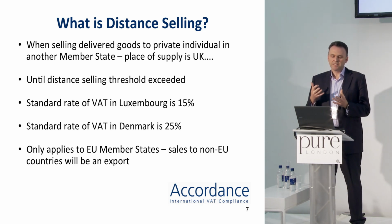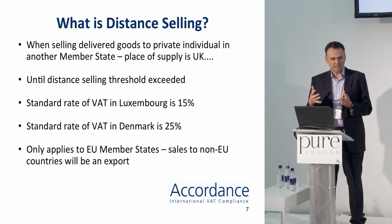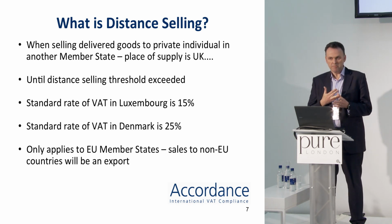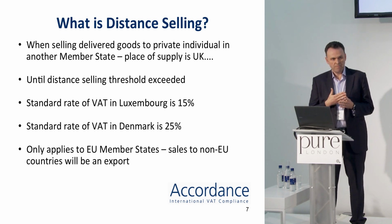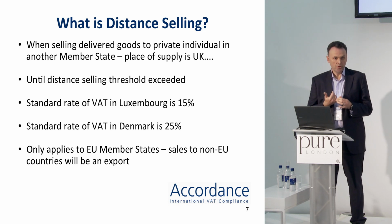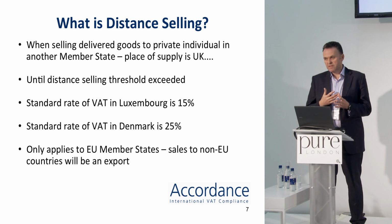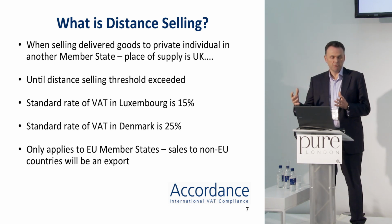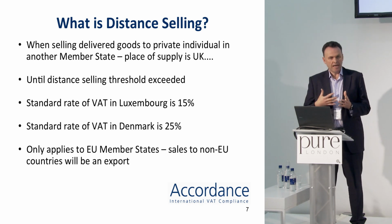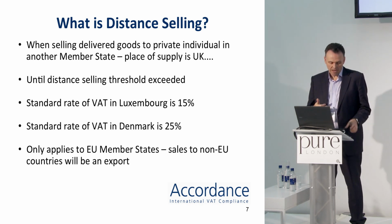And the way that that works is essentially once you exceed a distance selling threshold, you have to register in the member state of delivery of the goods. Now, the important thing to bear in mind is this distance selling concept only applies in relation to the EU. If you sell outside of the EU, it can be zero rated as an export, but there can be complications in the country of import. So you need to think about what the customer experience is going to be like, what the implications are going to be for your customer, even though you're not going to have any obligations yourselves in the UK.